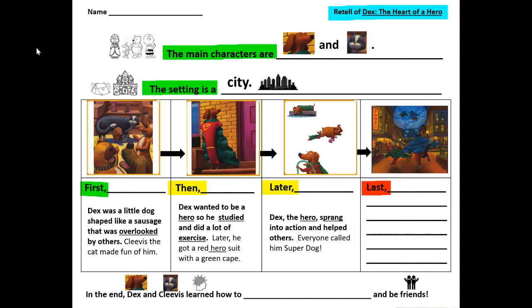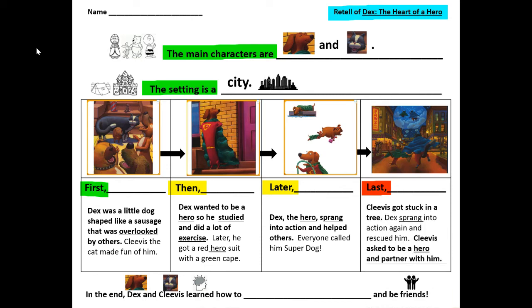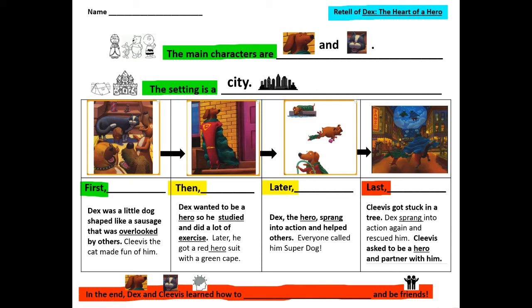And last, what happened last? Clevis got stuck in a tree. Dex sprang into action again and rescued him. Clevis asked to be a hero and partner with him. So in the end, Clevis and Dex learned to blank and be friends. What did they learn? They learned to trust each other and be friends, even though they were so different at the beginning of the story.